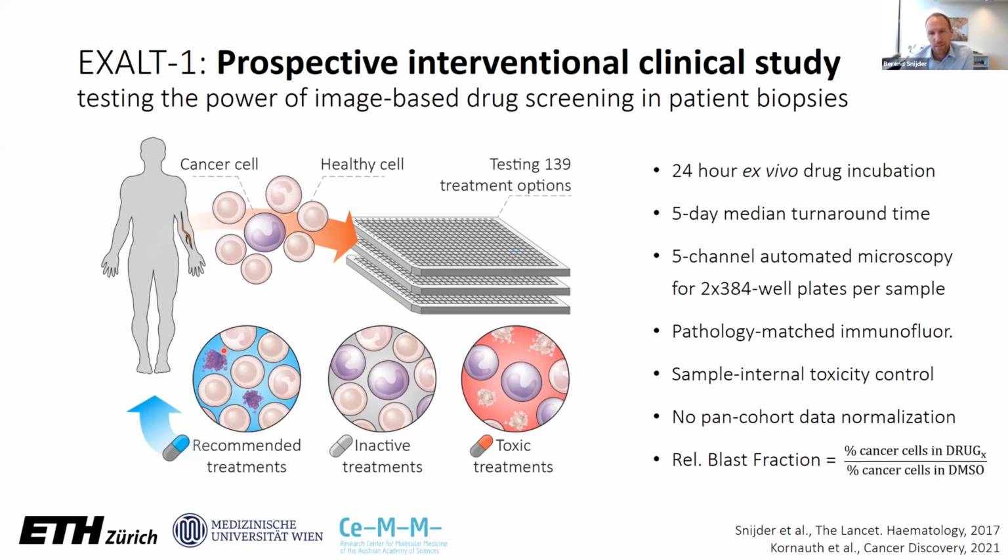We do immunofluorescence matching the patient's pathology and diagnosis. And this was 5-channel automated fluorescence microscopy and bright field imaging for typically 2 to 4 plates per patient. And remarkably, we had a 5-day median turnaround time for this process. So it's highly automatable, it's very efficient, and it's faster than even just classical panel sequencing and things like that.